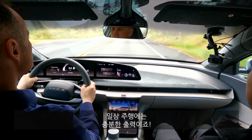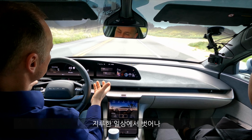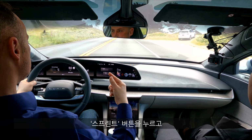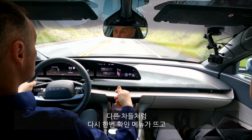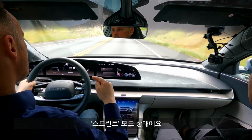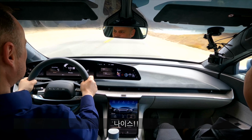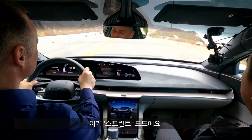Certainly enough for a road in these conditions, but you didn't tune in to watch standard, boring, everyday driving. So what happens if we want the full beans? Well, first of all, we've got to hit the sprint button, and then in order to make absolutely sure that's what we meant, as is fairly common to other manufacturers, we click on confirm. So now I'm in sprint, and full beans. Ooh, that's nice. Obviously, that's what you're going to get in Sprint.